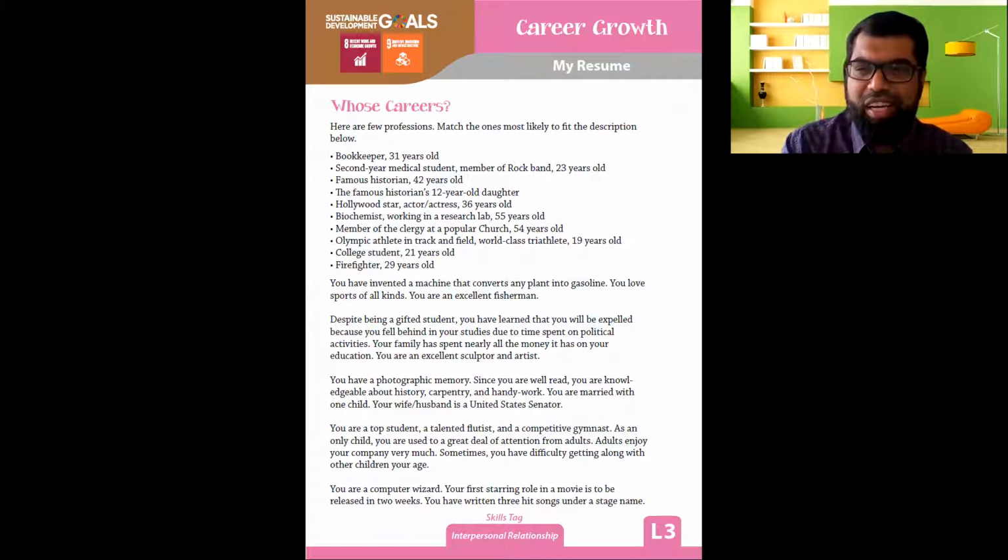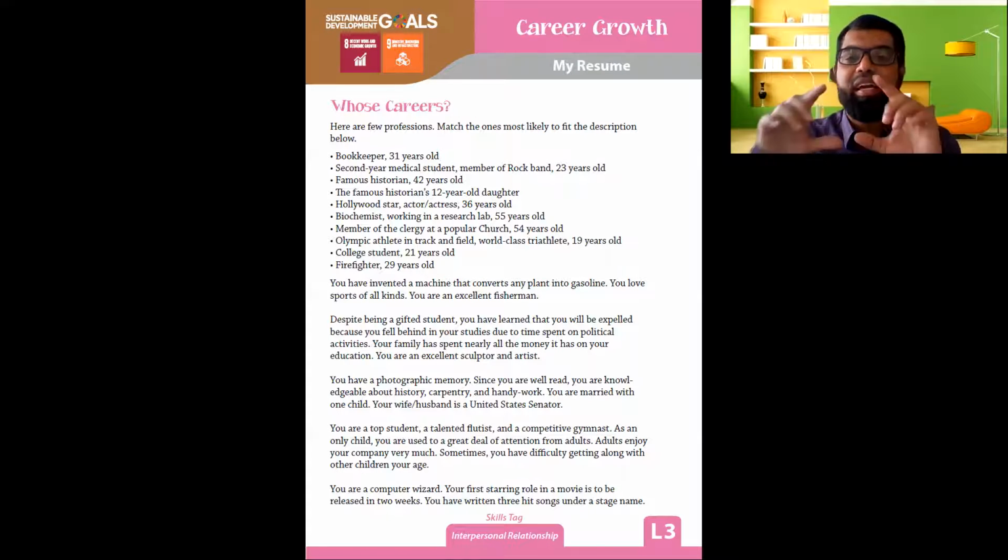Clergy at a church, difficult. An athlete, difficult. College student, possible. Why not? Can't it be a biochemist? More possible, working in a research lab. So you are looking at some options and careers. Maybe you can choose one and ask them to make their own small title, and others can guess what the career is about.